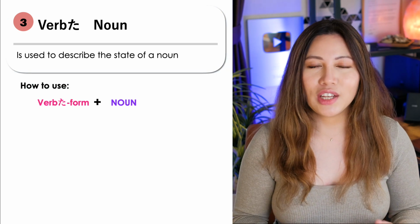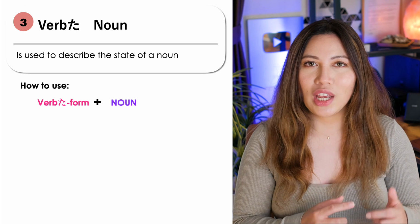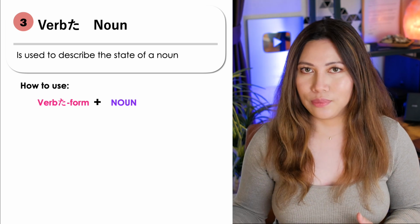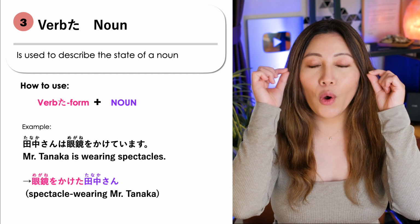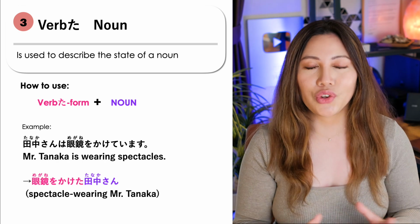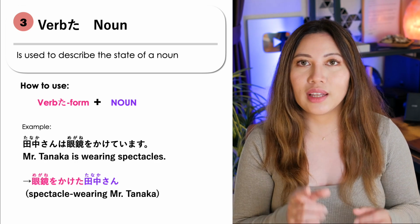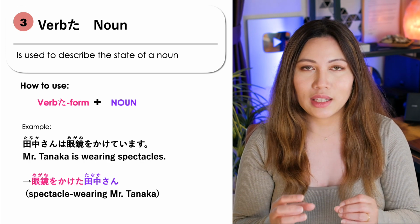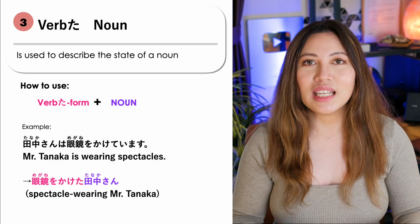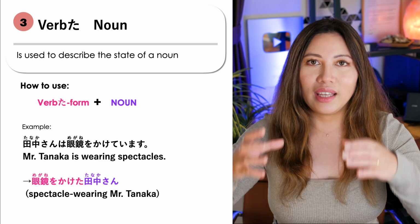So how do we use this pattern? In the review example, we use the verb in teiru form, right? So we will change teiru to ta form, or past tense form, and then we can attach this to a noun. For example, Tanaka-san wa megane o kaketeimasu, meaning Mr. Tanaka is wearing glasses. So we are describing the state of Mr. Tanaka, which is he is wearing glasses now. We can use the ta form of kaketeiru or kaketeimasu. So we can say megane o kaketa Tanaka-san. So literally, it means glasses wearing Mr. Tanaka. And then we can use this modified noun inside a sentence.